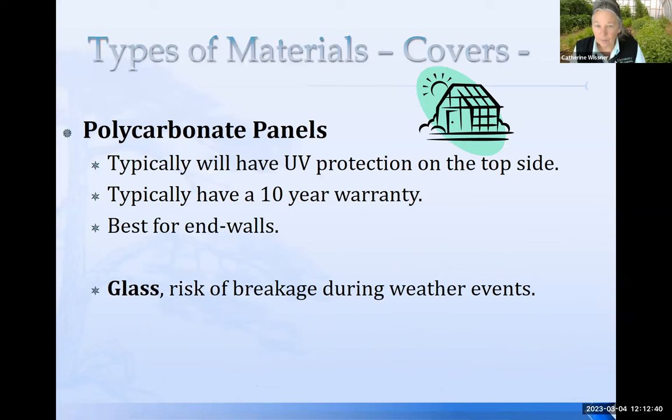So, types of material, types of covering. You've got the polycarbonate panels, typically a 10-year warranty on them. They're really best for end walls because they're not flexible. But if you have a high tunnel or greenhouse type structure that's angular, like the one in the picture, it works out fine. But don't forget your ventilation, and the top vents up here are not enough ventilation for the high tunnel or the greenhouse. It is not enough. And if you have to start bringing in fans, there's your electrical bill. So keep in mind what your costs are and if the costs are important to you or not.